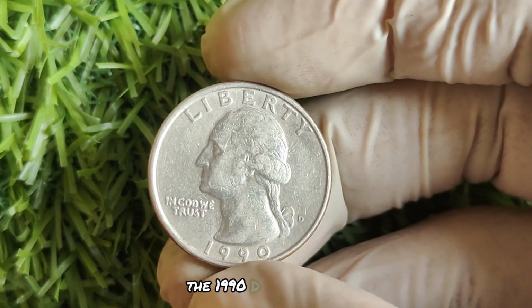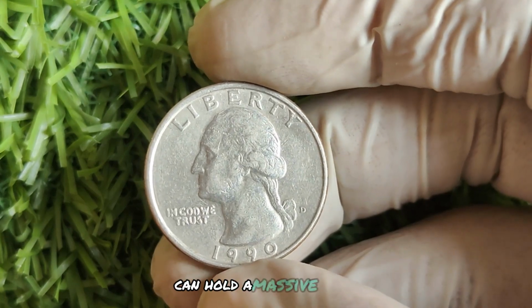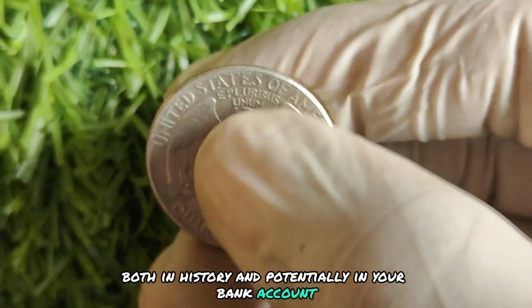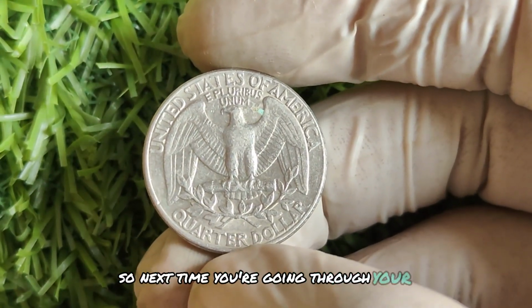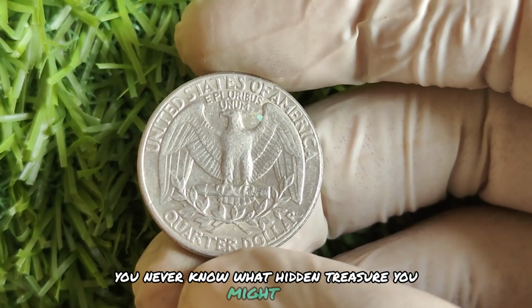The 1990 D Mint Mark quarter is a perfect example of how a small coin can hold a massive value, both in history and potentially in your bank account. So, next time you're going through your change, keep an eye out. You never know what hidden treasure you might find.